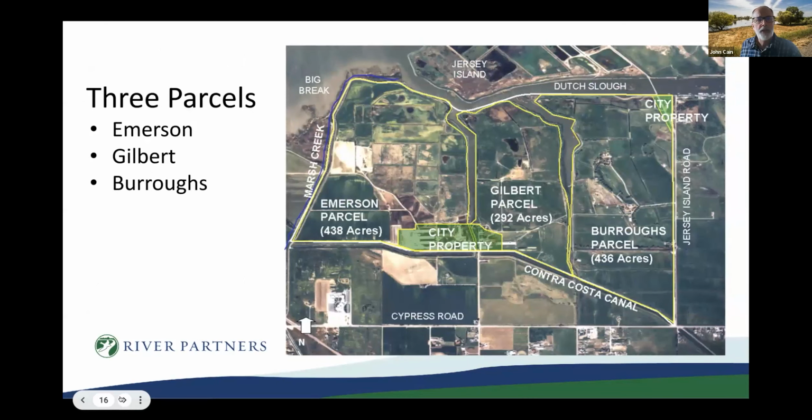So there are three parcels on the Dutch Slough project that we worked with the landowners to purchase, and the Department of Water Resources, with funding from the CalFed Bay Delta program and the Coastal Conservancy, purchased three parcels, 1,200 acres, in 2002 for $27 million. And the Emerson parcel, the parcel on the right, was the last operating dairy in Contra Costa County. Next slide.